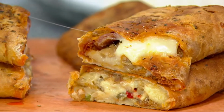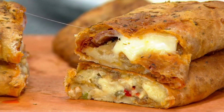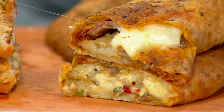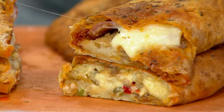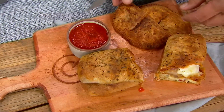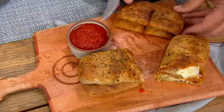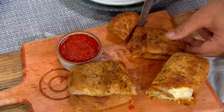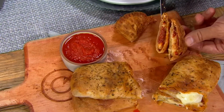Look at that. All those Italian meats and cheeses and that beautiful seasoning on top. And then, of course, you dip it in a little pot of marinara. Right here's the marinara. And remember, those are two different sizes, so they took two different times, but they are done at the same time. And these calzones, with little pepperonis in there. Pepperonis and cheese. I mean, come on.